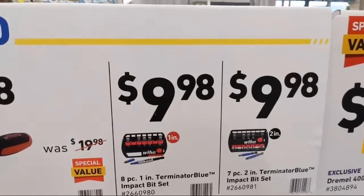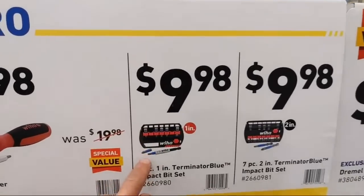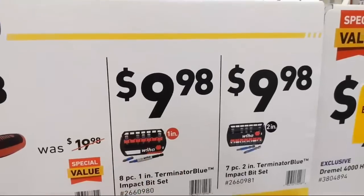We've tested both of these. I don't know if they're on the channel. I gotta be honest with you, I'm pretty sure that they are, but if I was to have my choice, I'm gonna tell you right now, it would be the 1-inch bits with the magnetic sleeve, $9.98.